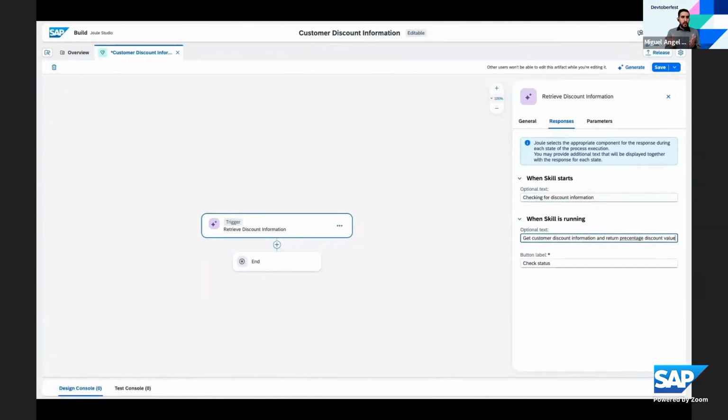So in Joule Studio, this is how, with the technology for SAP process automation, we'll be powering this new Joule Studio at the first stage, these low-code custom skills. And what we will have is a new definition that will allow the identification. We're calling it here a kind of Joule trigger. It allows you to configure, first, what the conversation looks like for the end user, so you can define the information that you provide to the user when they are triggering this kind of capability, and also the inputs and outputs.